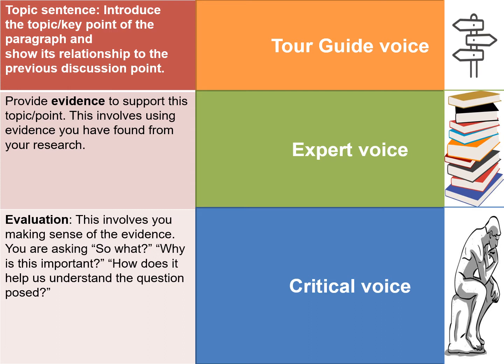And then finally, the critical voice at the bottom here in blue is where we reflect back on that evidence, as I said before, reflecting back on that expert voice and asking, so what? Why is this important? Also thinking, why is this important to my assignment question?